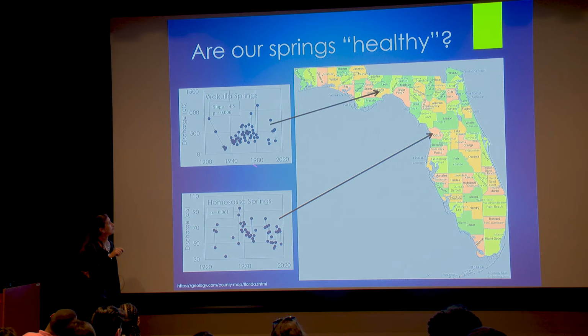And it actually is doing fine in terms of discharge. It's not declining. It's got this really funky plumbing under it. It flows both directions sometimes. And yeah, it's real interesting. And Homosassa Springs also has no significant difference in discharge over time. But those are just the first two.